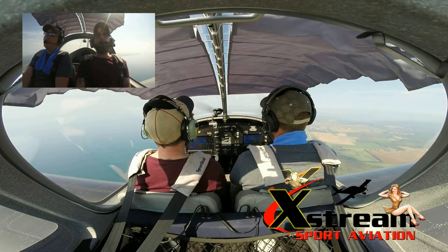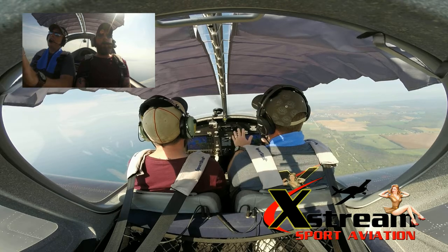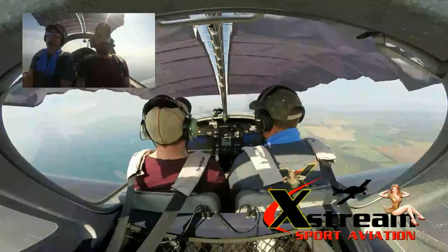So that's where I'm going to show you what the pedals are for. Put your feet on those two pedals, to the left and right. If you rest your feet on them, don't worry, they won't do anything because they operate on a teeter-totter. Even if we push as hard as you want, it won't do anything.